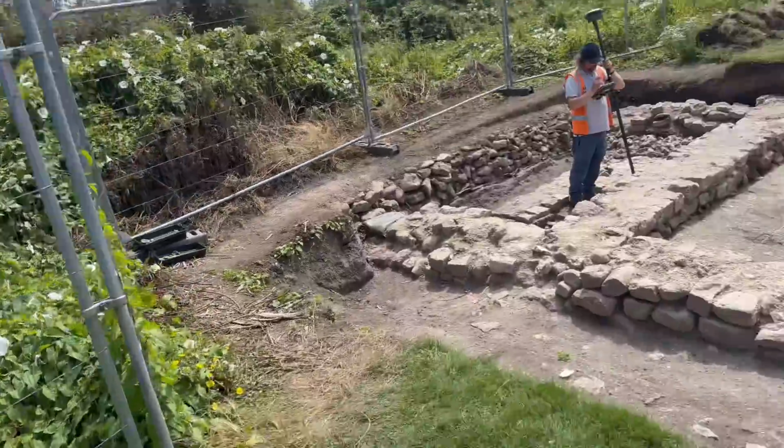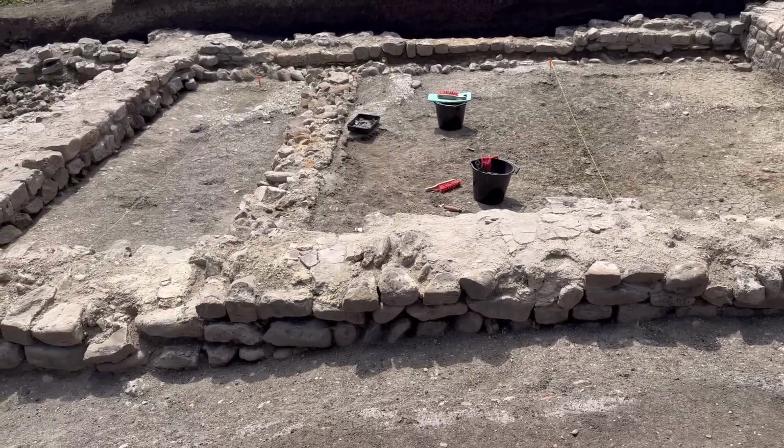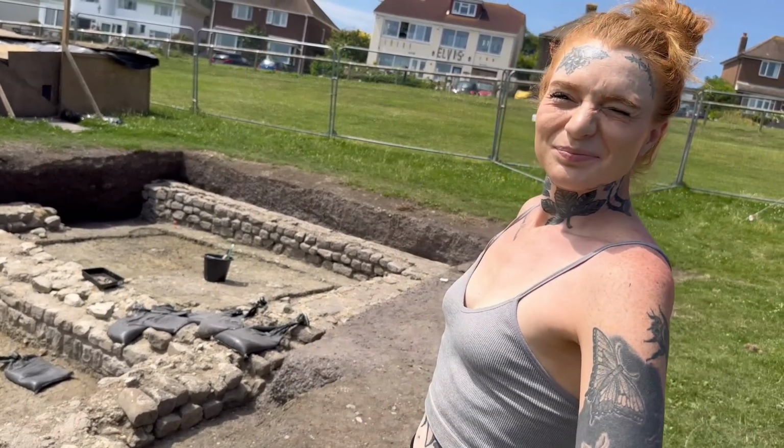Yeah, you don't want to lose the history. We've already lost most of it into the sea, so any bits we can keep going will be amazing. Those little things paint the bigger picture. I like painting. Cool.